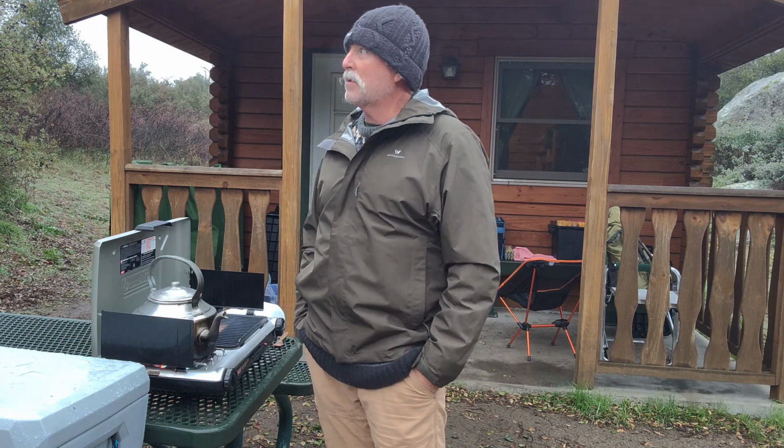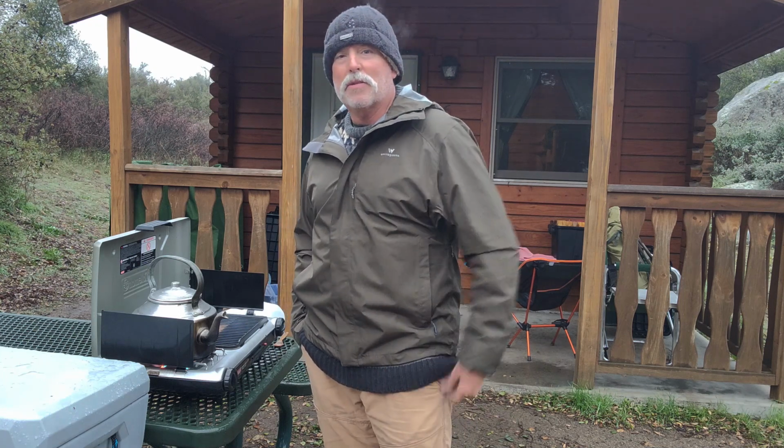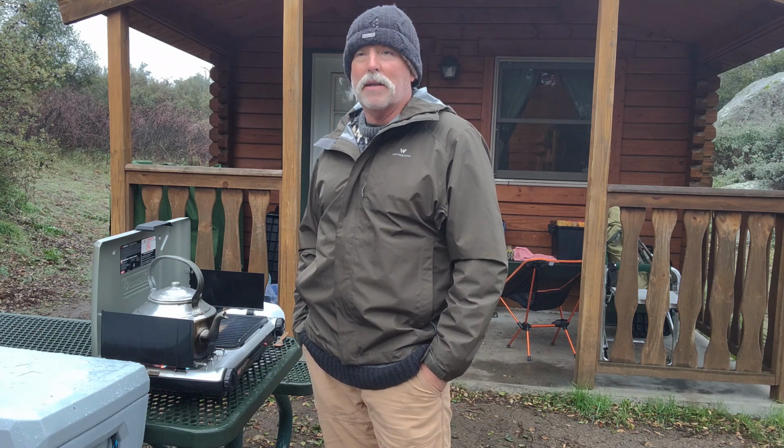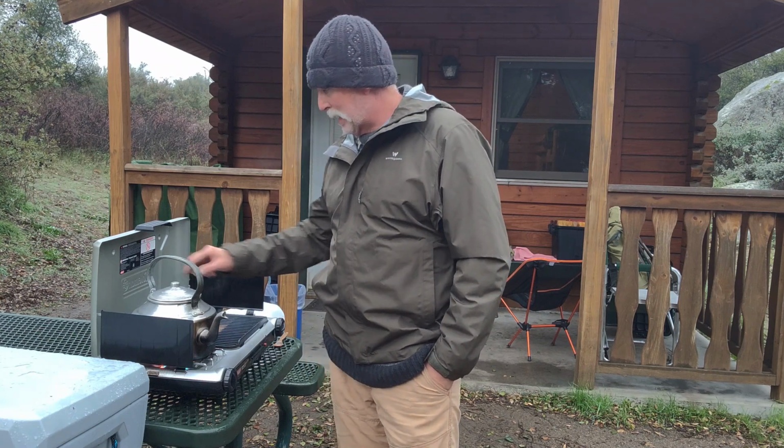This campground's really nice. I was really surprised. Sleeping on the wooden bunk there, I had the bottom bunk, but I had some big pads.